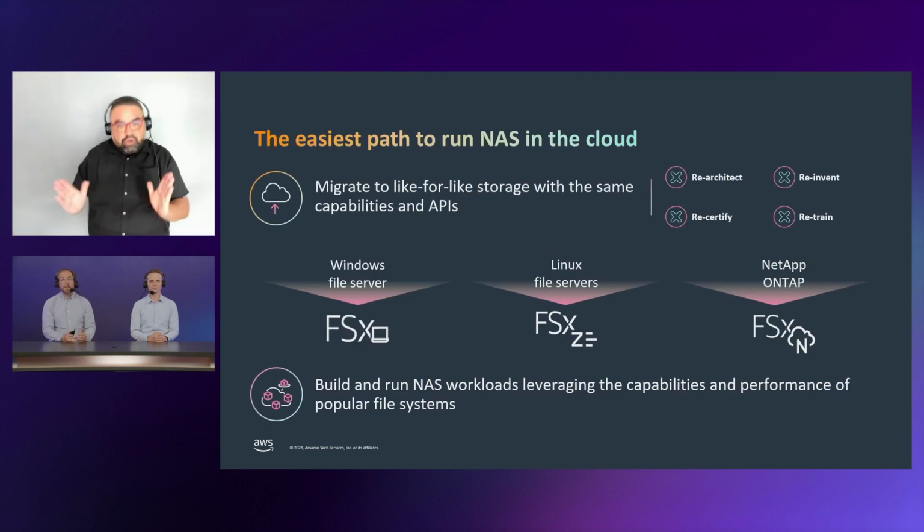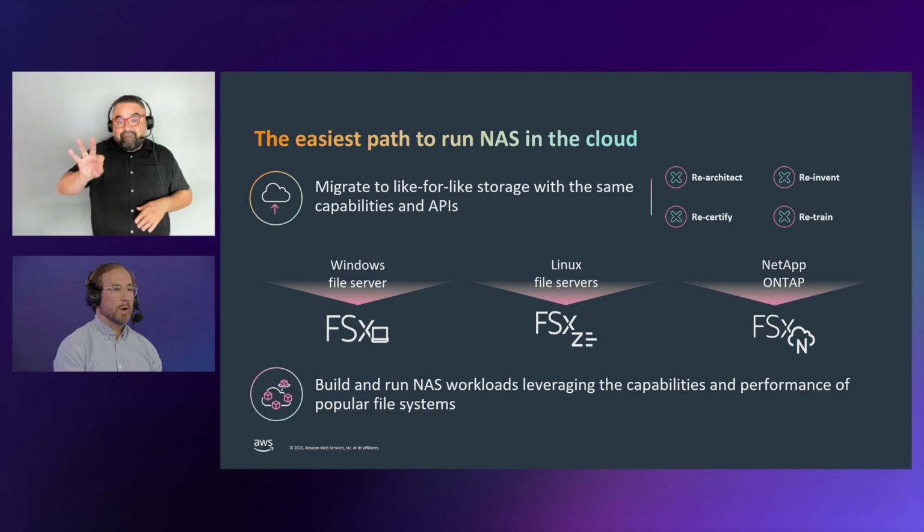So we launched a service back in 2018 called Amazon FSx to help with all this. Amazon FSx, which stands for File System X, is a platform for third-party file systems.